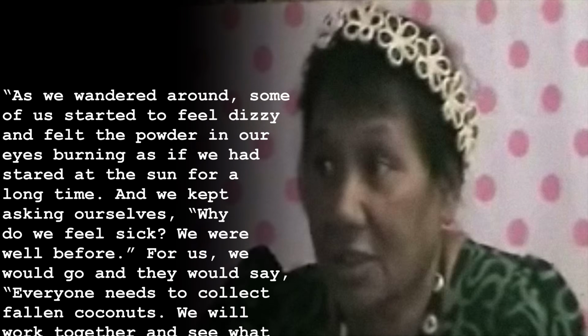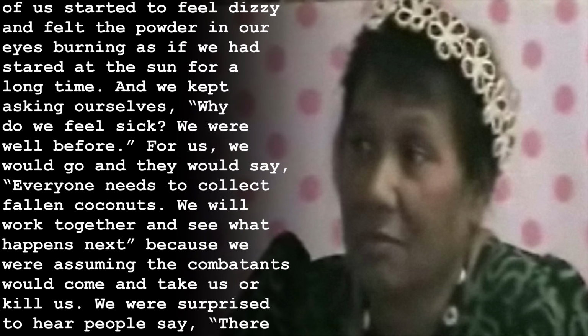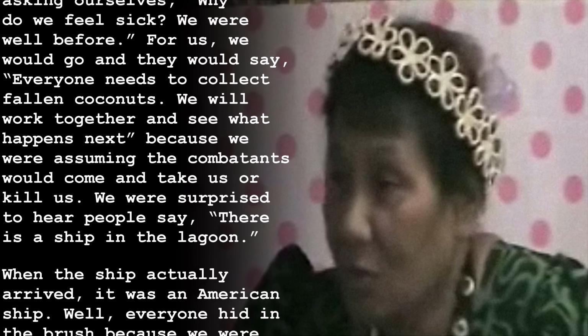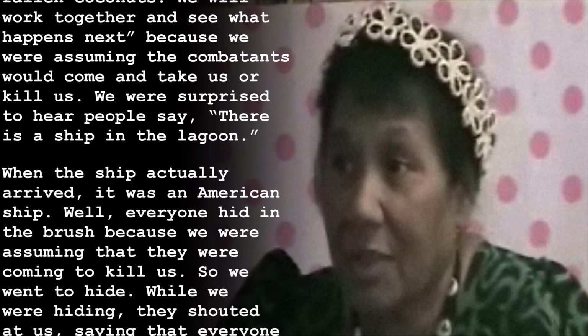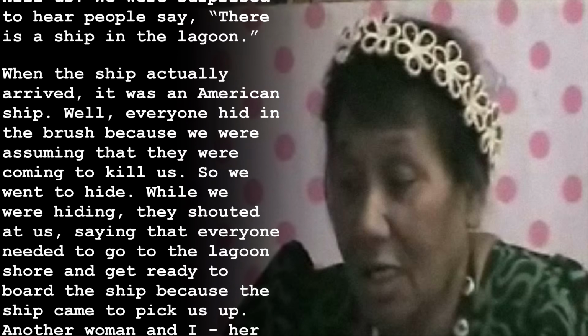We were well before. For us, we'd go on and they would say, "Everyone needs to collect fallen coconuts. We will work together and see what happens next." Because we were assuming combatants would come and take us or kill us. We were surprised to hear people say, "There's a ship in our lagoon." When the ship actually arrived, it was an American ship. Well, everyone hid in the brush because we were assuming that they were coming to kill us.